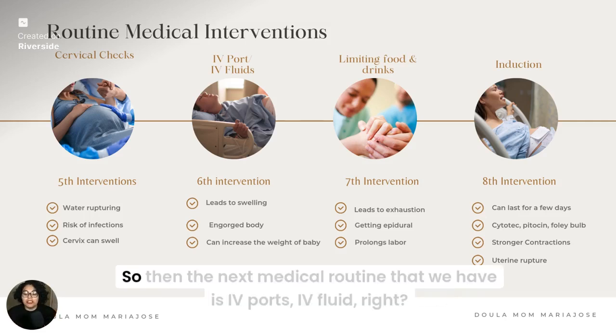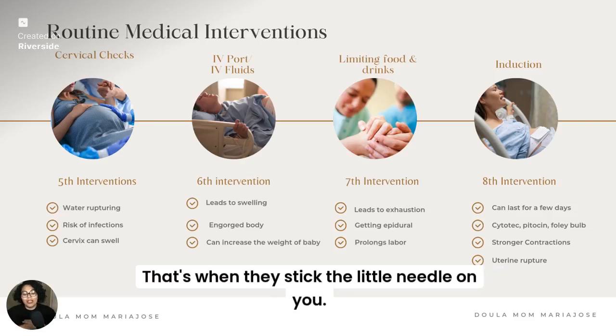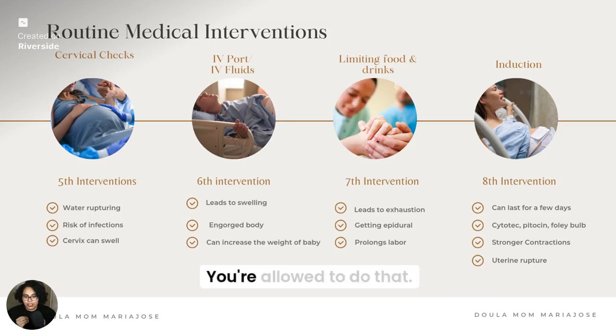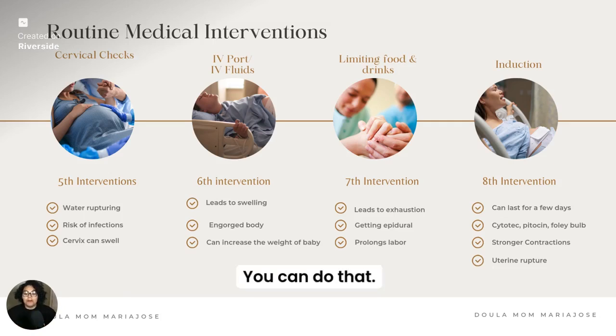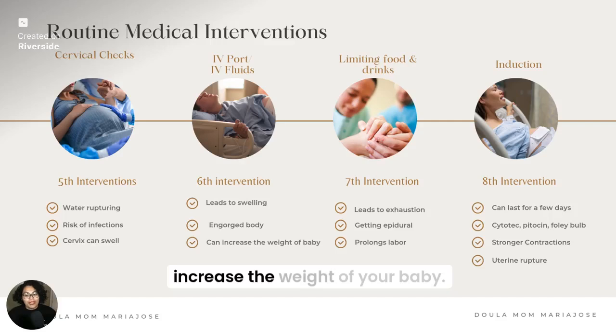Then the next medical routine that we have is IV ports, IV fluid. That's when they stick the little needle in you. You can advocate for yourself, and if it's uncomfortable, you can tell them, hey, can you put it here instead? You're allowed to do that. You're allowed to not be hooked up to the IV and just have the lock placed in you. If you receive too many fluids, it could lead to swelling and an engorged body and can even increase the weight of your baby.